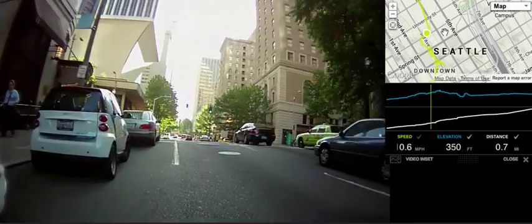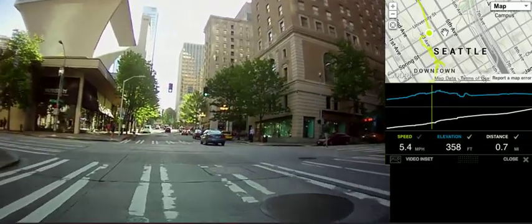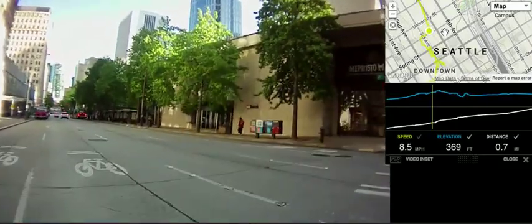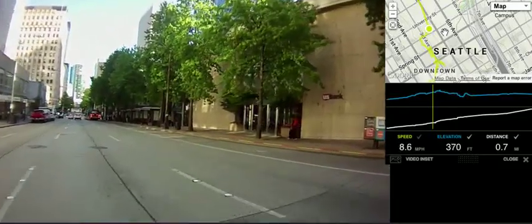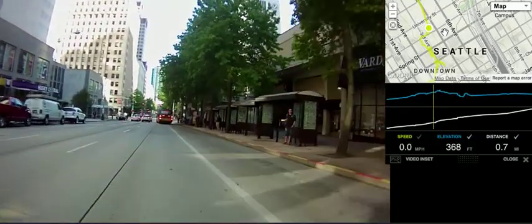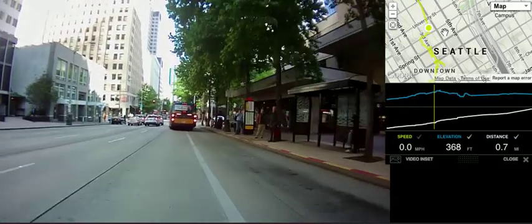Up here to the left, that's called the Westlake Center, and there's a mall underneath there. And to the right is the Four Seasons Hotel. So I'm turning left onto 4th Avenue, which is a one-way street, as you can see. That's something to pay attention to. A lot of the streets downtown are one-way. They're well marked. It's pretty obvious when you're on a bicycle.